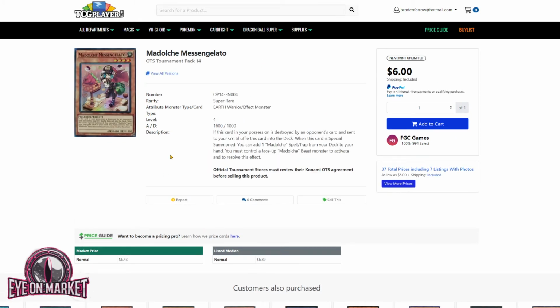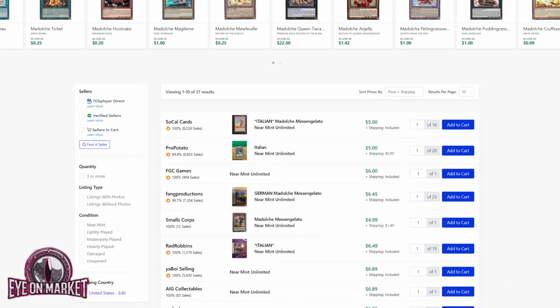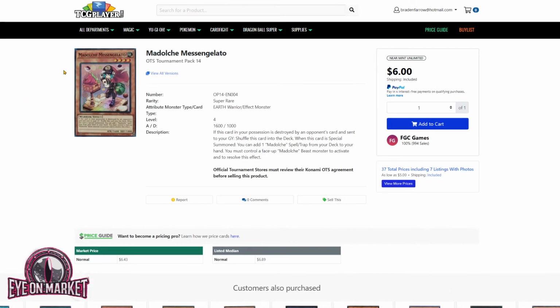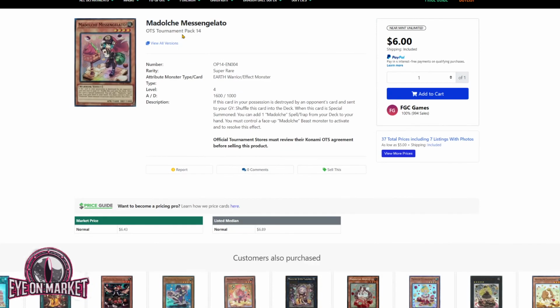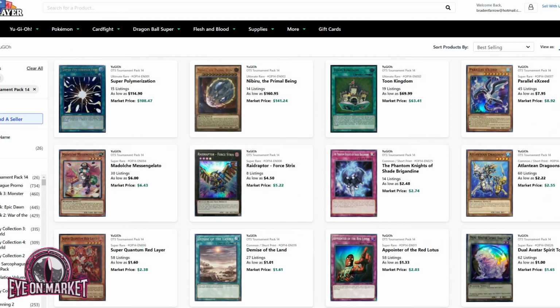Messengelato is the one I wanted. From OTS 14, it is up. $7 for the cheapest Near Mint English, it looks like. Again, Madolche seems to do that. A lot of it seems to just go up over time. Messengelato is the only foil printing of that. And this was $2 for a while, and now it is going up. And Tournament Pack 14 is not that old.